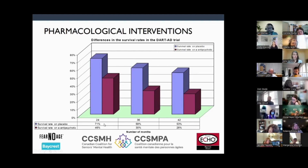But again, on placebo, at 24 months, it's 71% versus on antipsychotic, it's 46%, which is pretty substantial. And then at 36 months, I think this might be months, might be weeks, it may be weeks actually, 59% on placebo and 30% on an antipsychotic. And then at 42 weeks, 53% on placebo and 26% on an antipsychotic.